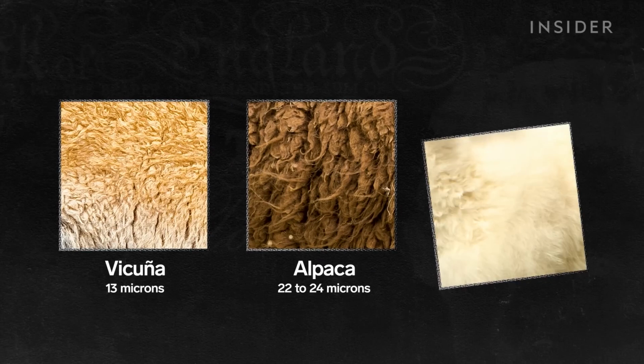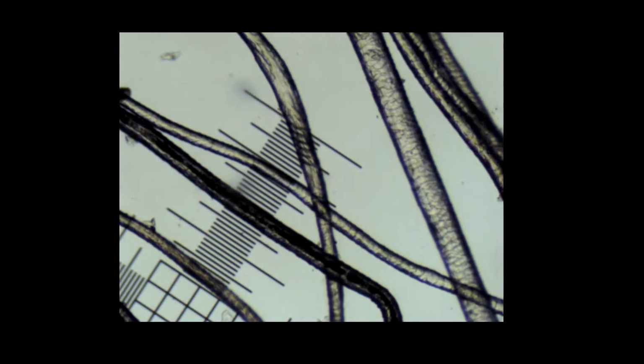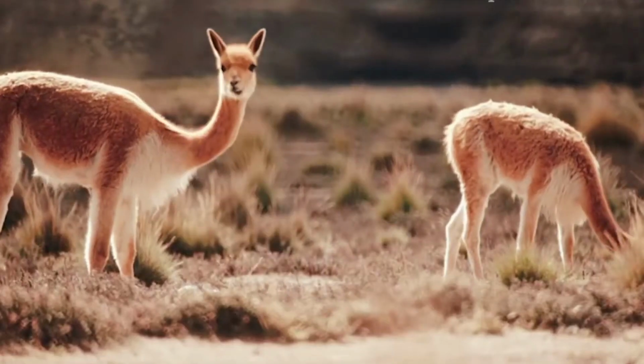And to understand, the reference point we're gonna use is a human hair, which is 100 microns across. Merino wool, which I'm sure you've heard of, is 22 microns, that's sheep. Cashmere, which is goat hair, is between 14 and 19 microns. Vicuña is just 12 to 13 microns. Luxury does not care about percentage gains. They care about having the very best at any cost.